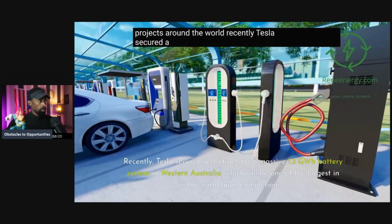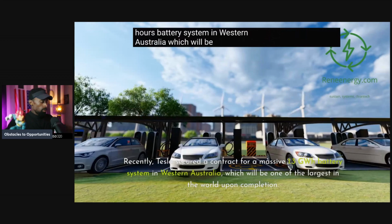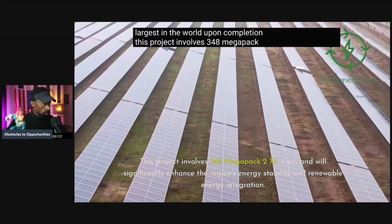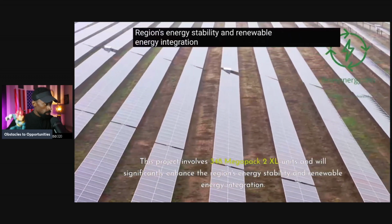Recently, Tesla secured a contract for a massive 1.3 gigawatt hours battery system in Western Australia, which will be one of the largest in the world upon completion. This project involves 348 Megapack 2 XL units and will significantly enhance the region's energy stability and renewable energy integration.